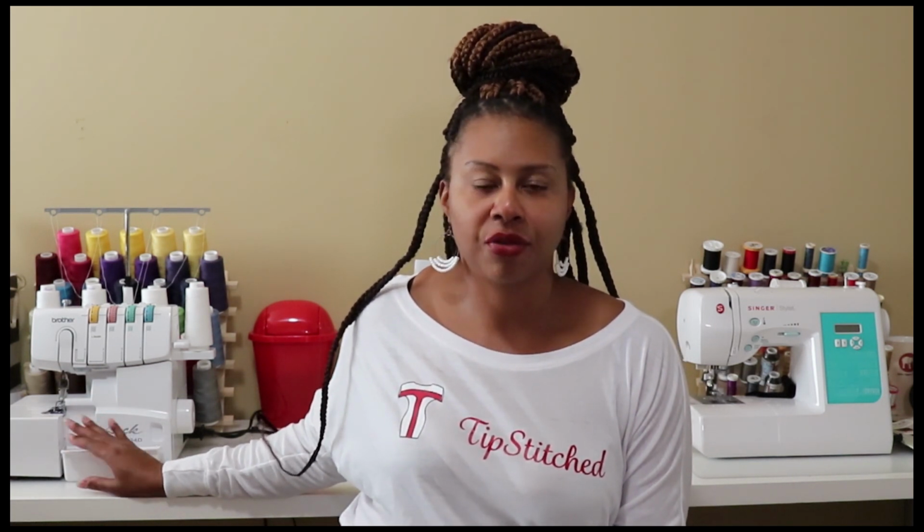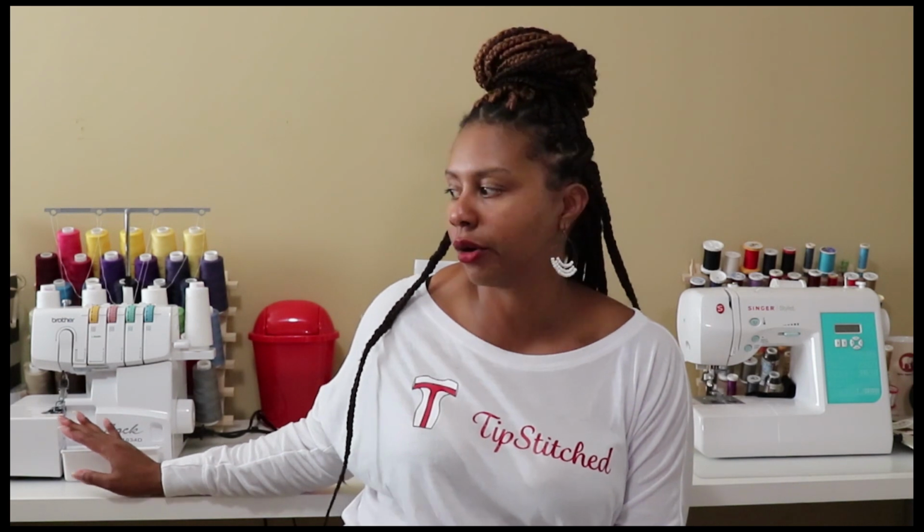I also have two Brother Sergers, the 1034D, which is the same, I think it's the 1634D, and there's another one that's very similar to it. I do really like this serger. I think it's a great beginning serger. People give sergers a bad rap with the threading and so forth. It's really not that bad. If you have one and it's sitting in a box in your corner, pull it out and give it a try. I promise you it's worth it.